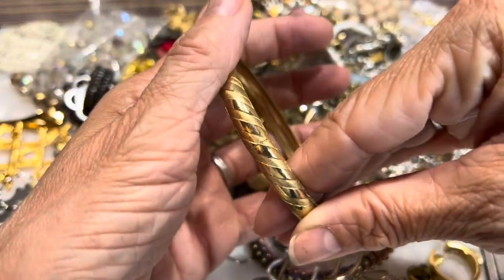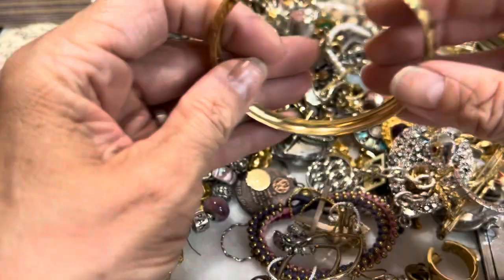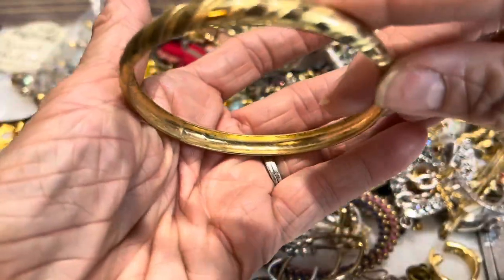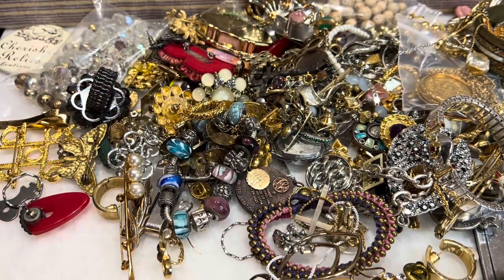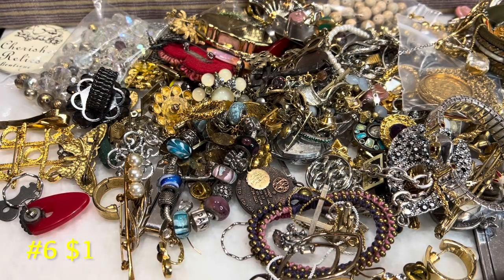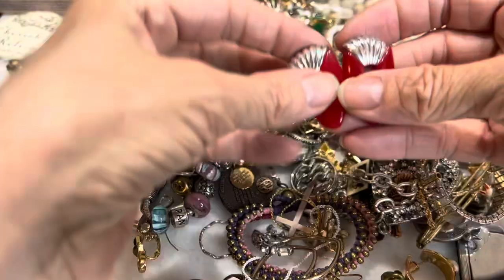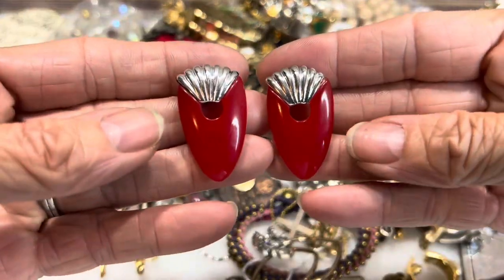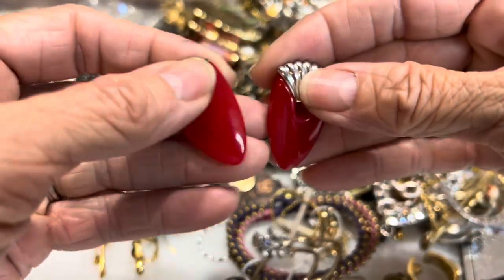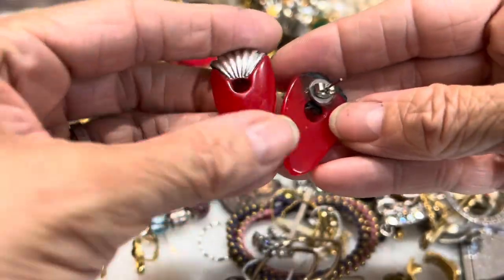This is just a textured gold tone bangle. It is magnetic. 8 1/4 inches, if you're interested. So these are super cute, red, sorry. They seem to be acrylic, but very interesting earrings.